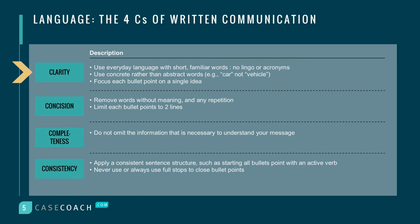Let's start with clarity. Bear in mind that you need to be understood by someone who has no prior knowledge of your field. So you'll need to use everyday language with short, familiar words, no lingo or acronyms. To be easily understood, use concrete rather than abstract words, such as car instead of vehicle, and focus each bullet point on a single idea.